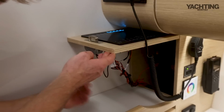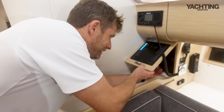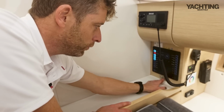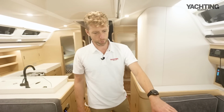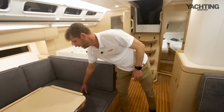It's not the easiest if you wanted to add more systems in. It's not particularly easy to get into there or to see what's going on, but it is all in there, and that's sort of nicely out of the way, and it is accessible. Stowage, there's more stowage under the port bunk here. There's more stowage under the starboard berth here.